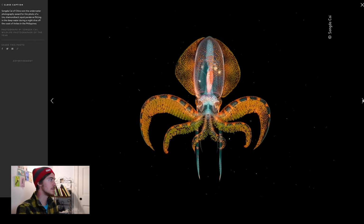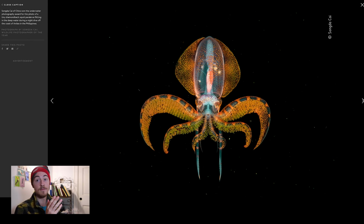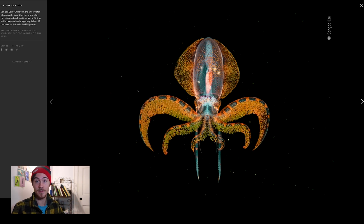Wow. These just keep getting crazier and crazier. Look at that. How do you get this photo? The photo of a tiny diamondback squid finning in the... So this squid is in very deep water. I don't know if this guy was on a night dive. Okay, so this is a cool photograph, not just because of how cool the photograph looks and how amazing it is, but think about the lengths this photographer had to take in order to get this photograph. Going in deep water at night, like that to me is just crazy.